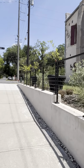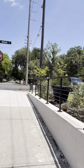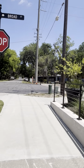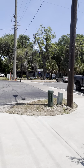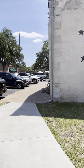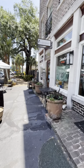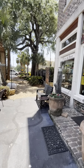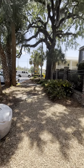As I mentioned, my space. You can rent for parties. I'm having 2 baby showers this month, the month of May. All right, I'm back on Broad and Screven and turning right. Walking past a couple of our local businesses. I've mentioned them in previous videos, so be sure to check that out.